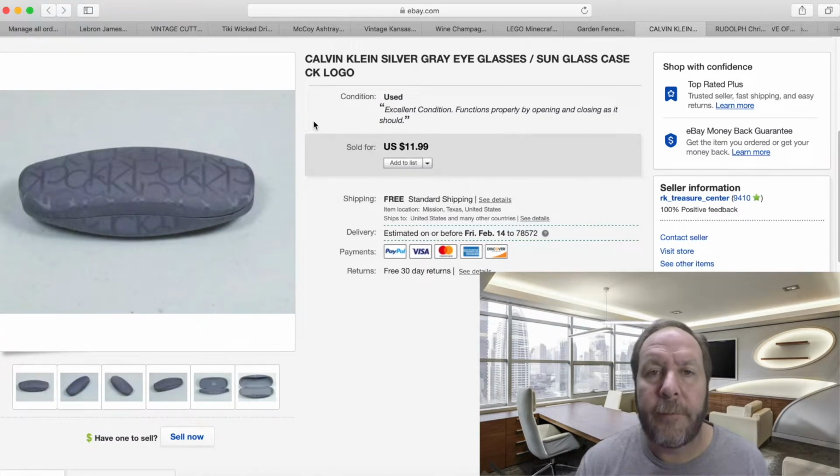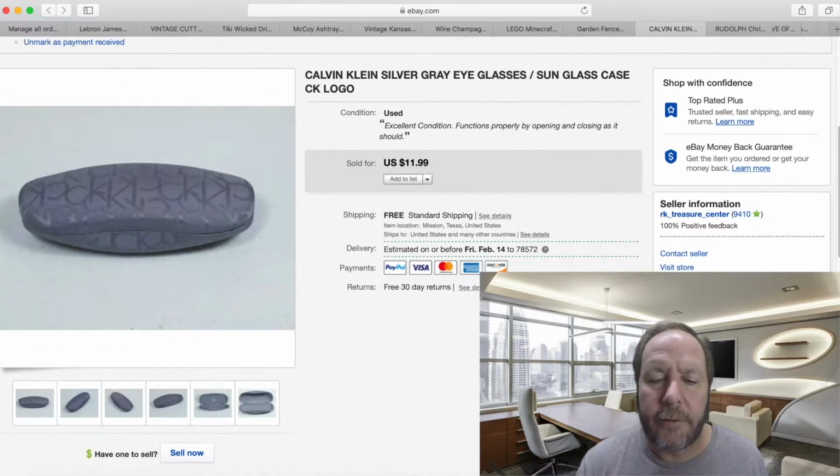Alright, and some of you may have seen in videos, I pick up eyeglass cases. I talk about them all the time. Designer ones, I won't pick them up unless they're 50 cents or less. A lot of the times I go to one thrift store and they'll have them for $3 for $1. But I've sold Ray-Ban ones, I've sold Ocean Pacific, I've sold Oakley. They're a good thing to look out for, so just keep an eye out for them.